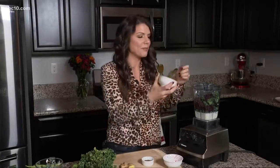Then I'm going to add in some dates. Dates are probably one of my favorite foods. They are so nutritious, packed with iron and magnesium and fiber, but they also give the smoothie a sweetness. And I don't know about you, but I'm not a huge fan of tasting my kale, and this helps mask the flavor of kale.